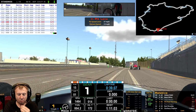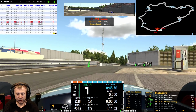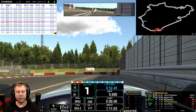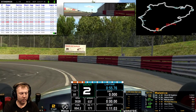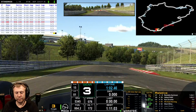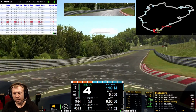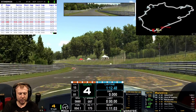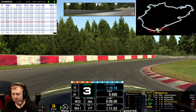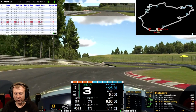Pit lane speed limit is 37 miles per hour. Last couple of races, I haven't had any issues with stuttering, which has been good because this track is not a good place for stuttering. Don't cross the white line. So hopefully this will look okay, especially after it's been processed. There we go.